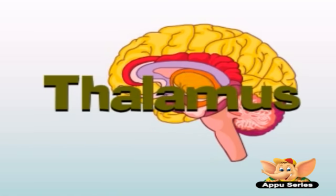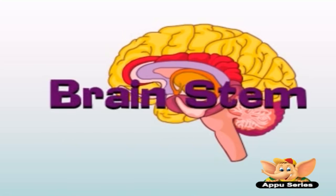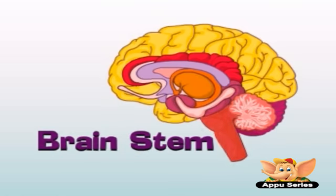The thalamus. The thalamus carries messages from your sensory organs. When you smell that yummy curry or paneer tikka, that's the time the thalamus works. The brainstem controls breathing, heartbeat, and digestion. It also connects the rest of the brain to the spinal cord.